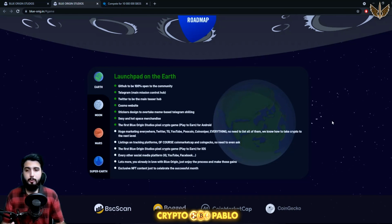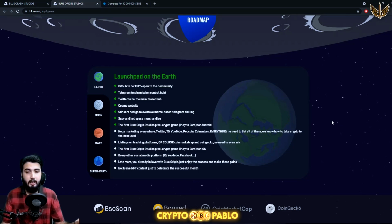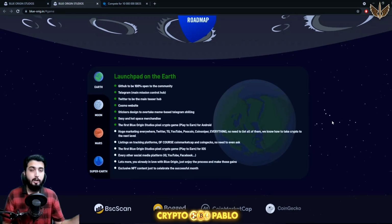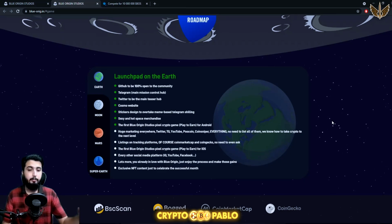So I'm going to go toward their roadmap and then conclude this project. So all these have been achieved that are marked green. GitHub to be 100% open to the community, Telegram main mission control hub, Twitter to be main teaser hub, Cosmos website, and then sticker design to overtake meme-based Telegram shilling, sexy and hot space merchandise, the first Blue Origin Studios pixel crypto game, a play run for Android that's called Space Drop. So it's currently on Android and they will be launching it on iOS too. Huge marketing everywhere, Twitter and all such social media pages. Listing on tracking platforms, of course, CoinMarketCap, CoinGecko. That'll be happening after the PancakeSwap launch.